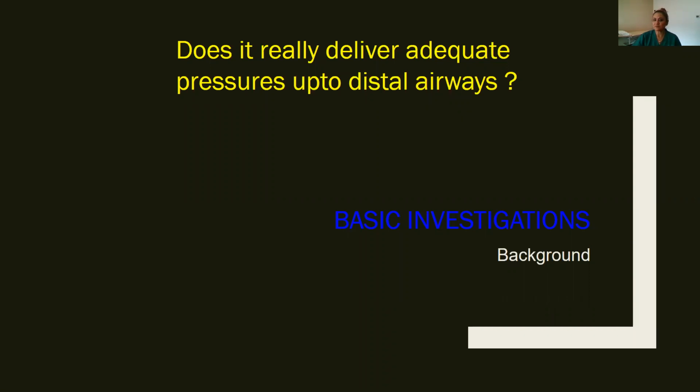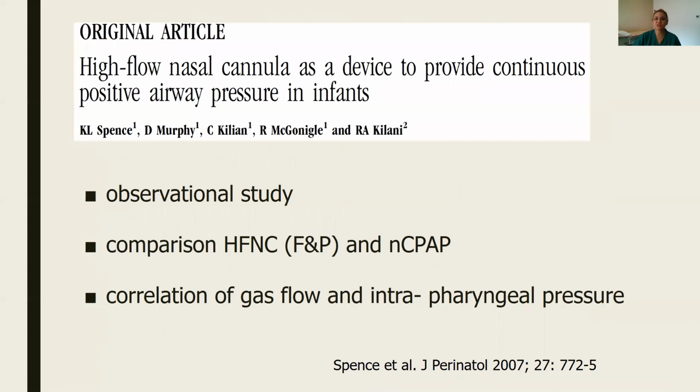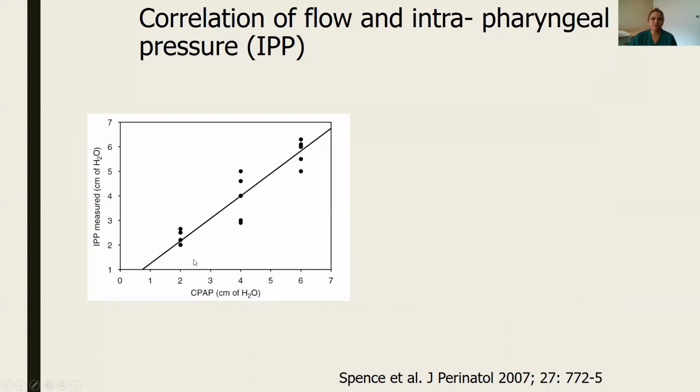So, does it really deliver adequate pressures up to the distal airways? This is the question. And the basic investigation was done by Spence et al. in 2007, where they looked into whether high flow nasal cannula provides pressure in infants or not. It was an observational study where they compared HHFNC to CPAP, correlating the gas flow with the intrapharyngeal pressure. What they found with CPAP was that if we put a CPAP of 2, it delivers 2 of pressure. If we put 4, it gives 4, and 6 if the mouth is closed.